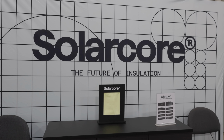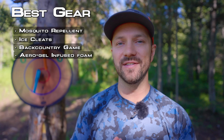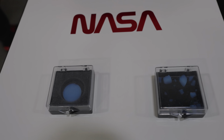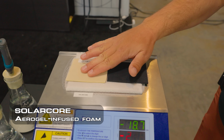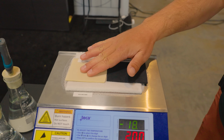The next item is less of a product or piece of gear and more of a technology, and it's Aerogel-infused foam from a company called Solar Core. So what this does is it takes Aerogel, which is an insulation developed by NASA, and incorporates it into foam. And what's really good about this is that it works extremely well under compression. So if you take another piece of foam, put it on a cold plate, and then apply pressure to that foam, you're gonna start feeling the cold after several seconds. With this Aerogel-infused foam from Solar Core, you can put your hand on this foam and not feel cold coming up through the plate for a very long time.